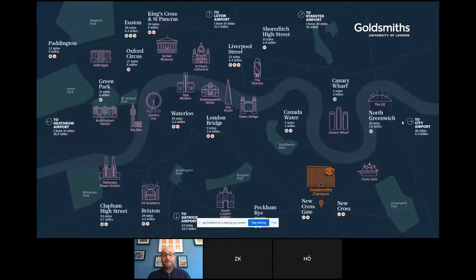Like it says on this map, it takes 9 minutes to get from New Cross or New Cross Gate train stations, where we are, to London Bridge. Depending on what train you get, you can also get there in about 5 minutes. Even though we're outside the city centre, this map shows how easy it is to get from our campus to anywhere in the city.